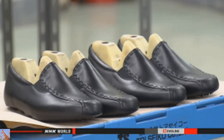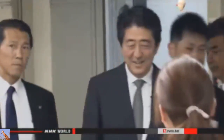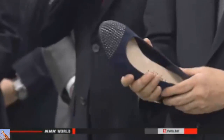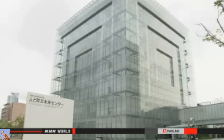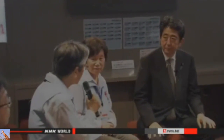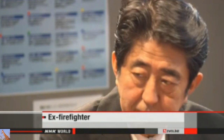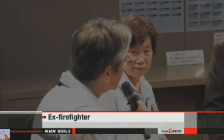Abe also visited a shoe manufacturer in one of the worst hit areas. After the quake, the company revived its business by launching a new brand named Kobe Shoes. Abe then talked with people who share their quake experiences with visitors and explained the city's reconstruction efforts. The number of people who lived through the disaster is declining, and I want to pass on what I've learned to the next generation.